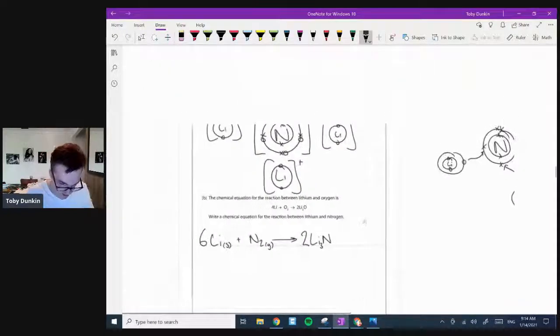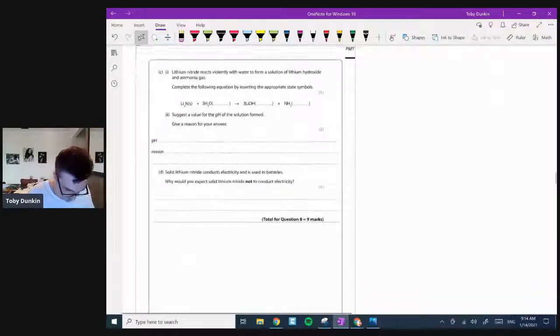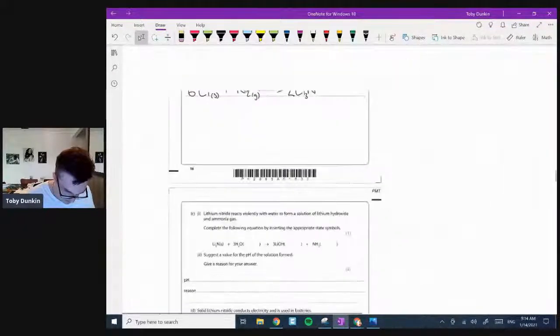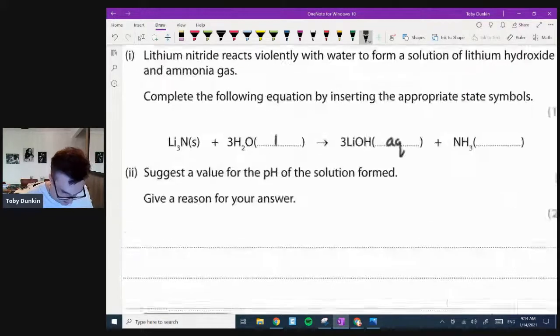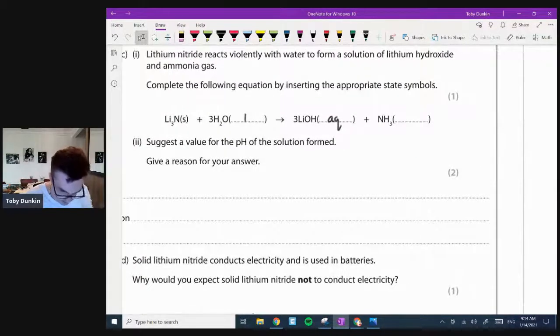Right, guys, there's only 5 minutes left of our lesson. I'm going to finish this question, then I'm going to mark it. So, state symbols. We know that water is an L. Lithium hydroxide is going to be aqueous, of course it is. All group 1 hydroxides are soluble. Ammonia is going to be a gas, and it tells you in the question. There you go. And the word solution for the lithium hydroxide.